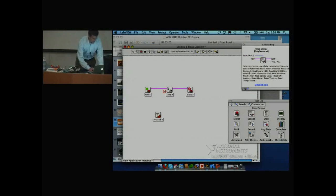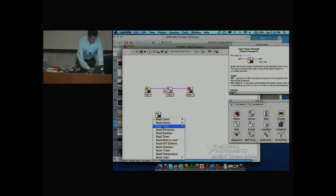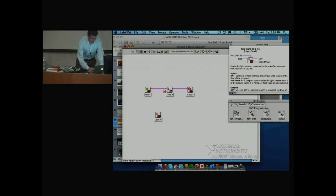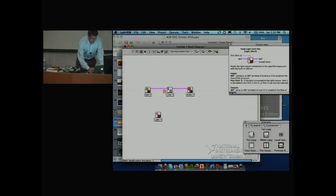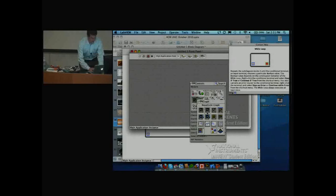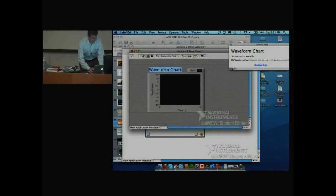So let's also read a sensor while we're at it. We'll look at our light sensor. And what I want to do is not just read the light sensor once, but instead I actually want to read it forever. So in graphical programming, what they do is they throw literally a loop around it, a box containing it, saying how long to go for. What I can also do is take that value of the light sensor and throw it out to a graph.